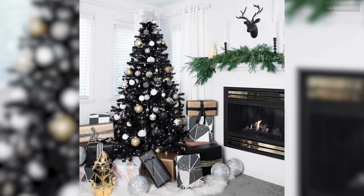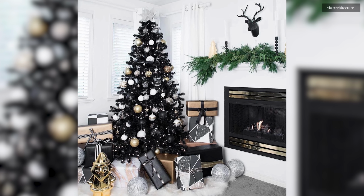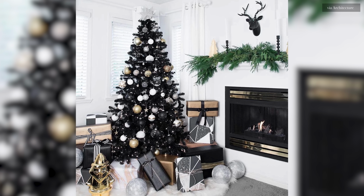Black is trending big time this holiday 2020. With black Christmas trees, metallic trimmings, this look is all about gothic glam.